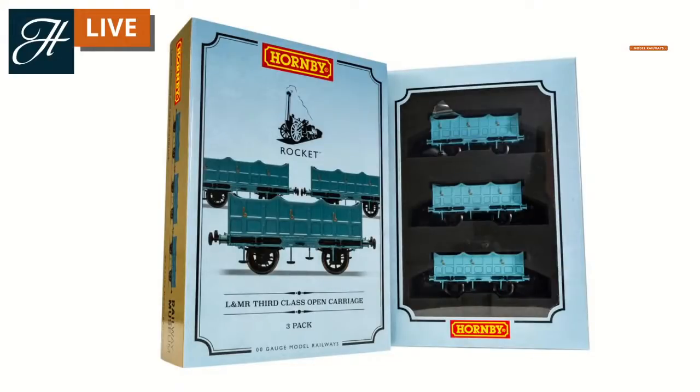There's also some great opportunities out there to pick up further vehicles, with another Rocket pack coming through, featuring for the first time one of the first class mail coaches that are being produced to go with the pack. So you have the original style coaches, you have the open coaches that we've just seen, and then the mail coach too. But what about freight?